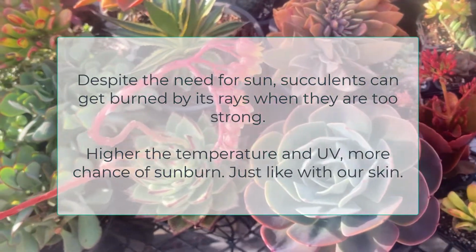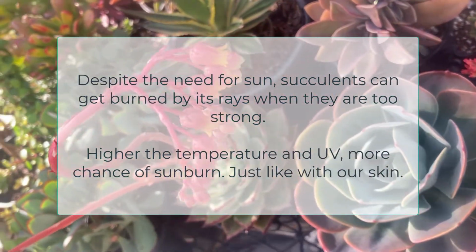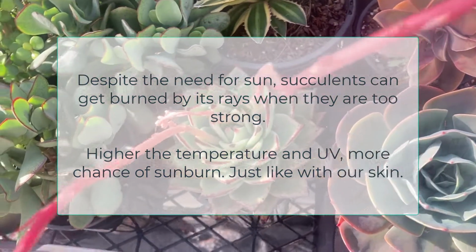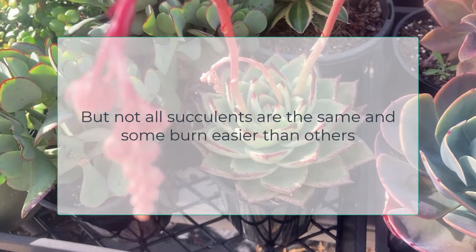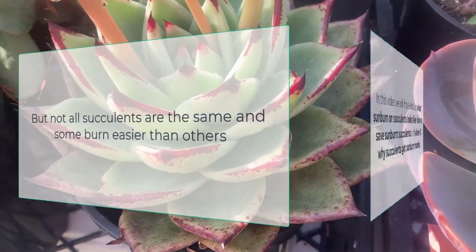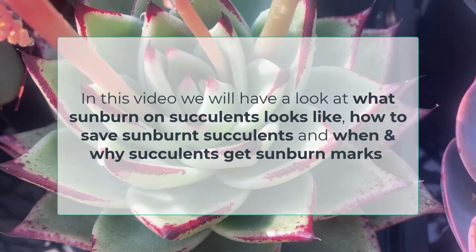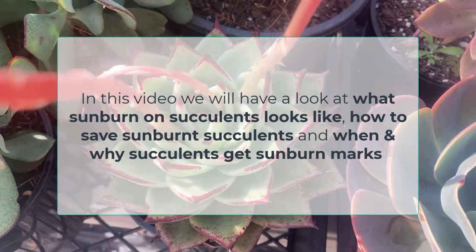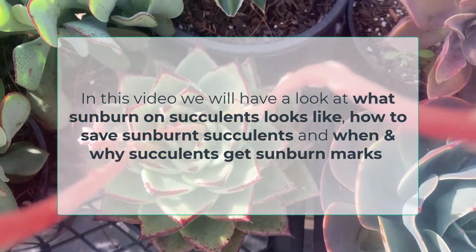Despite the need for sun, succulents can get burned by its rays when they are too strong. The higher the temperature and UV, the more chance of sunburn, just like with our skin. But not all succulents are the same, and some sunburn easier than others. In this video we will have a look at what sunburn on succulents looks like, how to save sunburned succulents, and when and why succulents get sunburn marks.